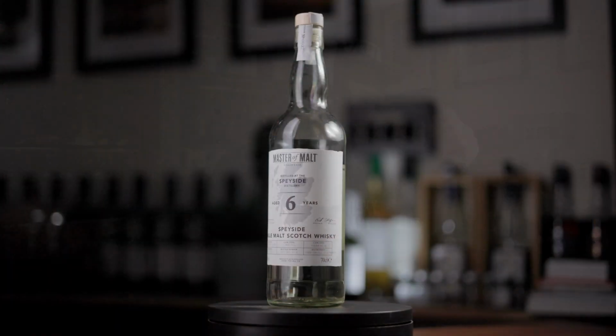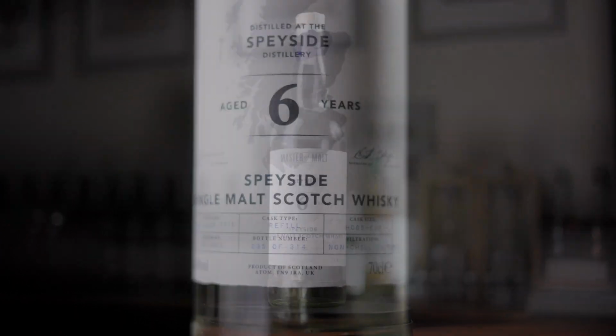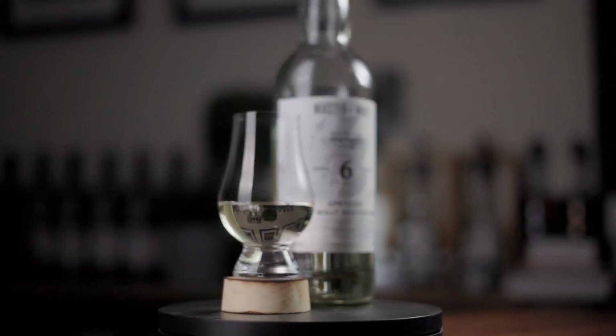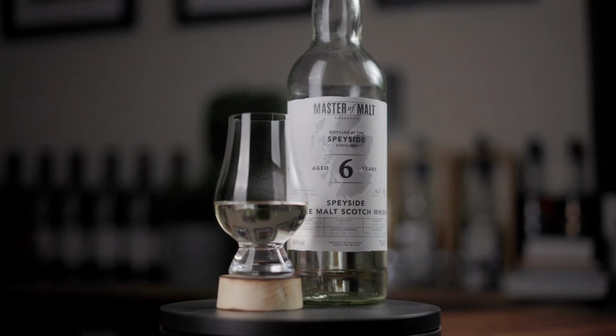And then I got a delivery. Last week's video was, of course, the 6-year-old Speyside from Master of Malt, which was one of their independently bottled things. I actually found out, it does say on the back, I could have just read it, that Master of Malt originally started as an independent bottler back in 1985, and then they went into the retail space. So they were originally an independent bottler, and I guess they've kind of returned to form, as it were. Anyway, we're not talking about this.